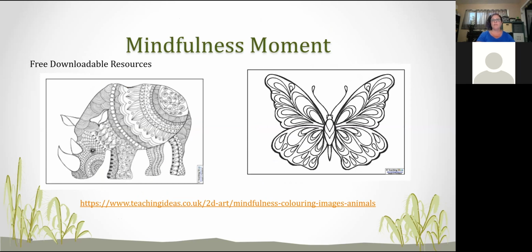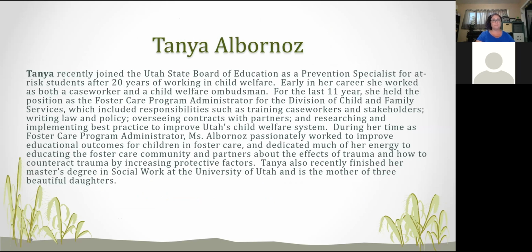So even if you don't have an option for a printer, there's a way to get the coloring done that will help your students calm and refocus, or yourself calm and refocus. So with that, I've gone a little quicker than expected, but I think we're ready to keep going.